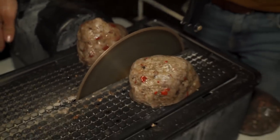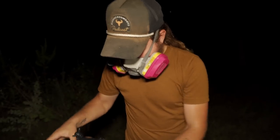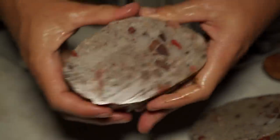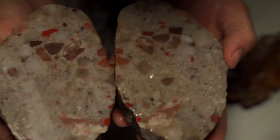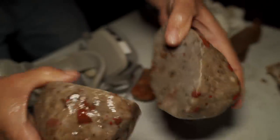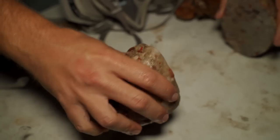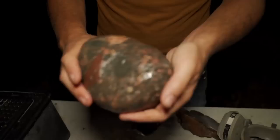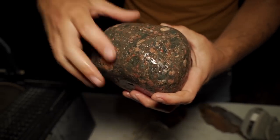Oh! There she is. Cool. Look at all that stuff in there. That's pretty. Couple of bookends right there, eh? Very nice. Could cut the bottom off and just make a bookend. That's cool. Look how loaded this thing is.